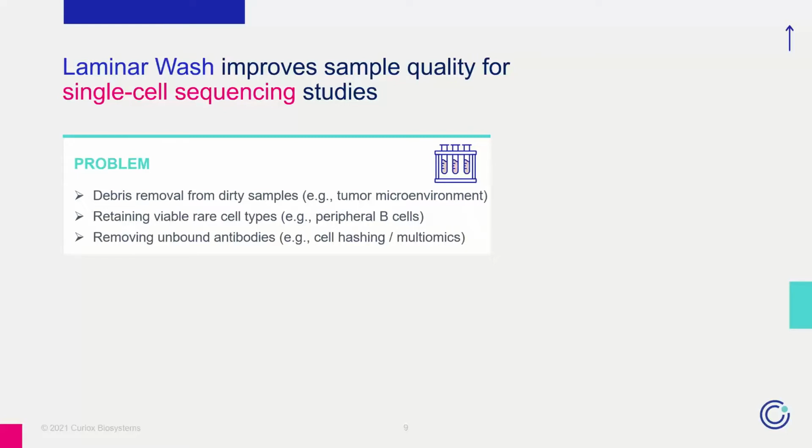So first, it's difficult to remove debris from dirty samples. So if you're collecting, say, a biopsy for a tumor microenvironment study, there's just a lot of stuff you got to get rid of, and it's difficult to do so with the centrifuge. And then we're talking about retaining viable rare cell types. For example, peripheral B cells are in low abundance, even in blood. So you want to retain those cells for studies, and that can be an issue as well.